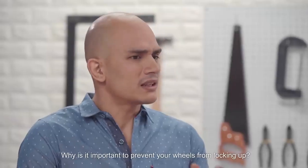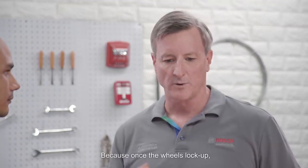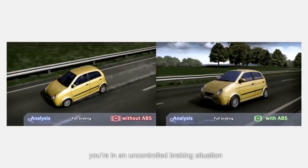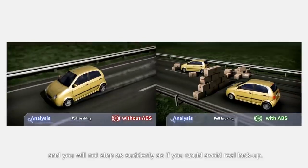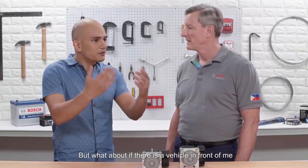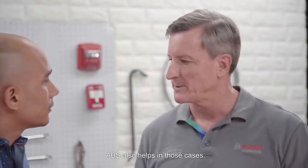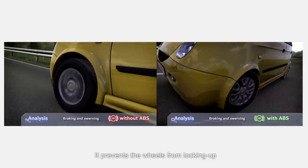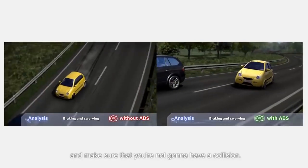Why is it important to prevent your wheels from locking up? Because once the wheels lock up, you're in an uncontrolled braking situation, and you will not stop as suddenly as if you could avoid wheel lockup. But that's useful for sudden stops. But what about if there's a vehicle in front of me and I have to maneuver out of the way? ABS also helps in those cases. It prevents the wheels from locking up and you can steer safely around the vehicle and make sure that you're not going to have a collision.